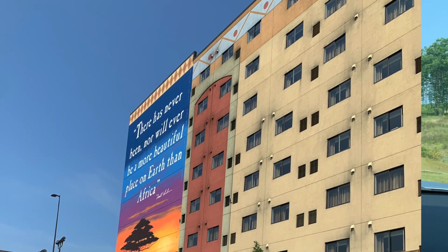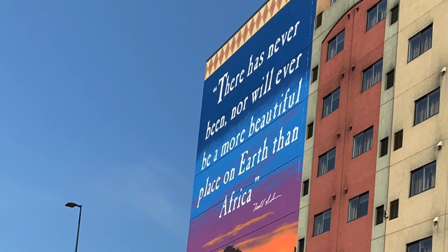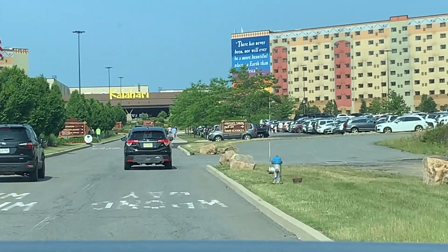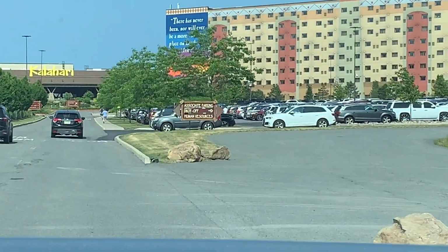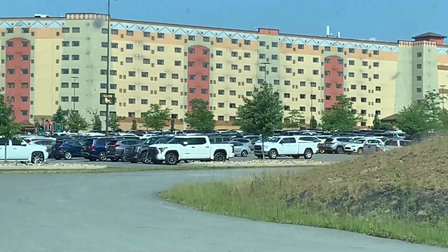There has never been, nor will ever be, more beautiful place on earth than Africa. Africa? Yeah, I don't know. Oh, that's a quote on there. Oh, I thought she was making that up. That's a big hotel, actually.